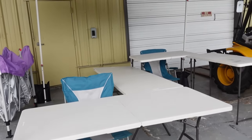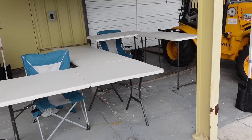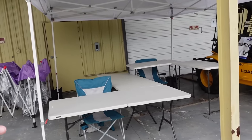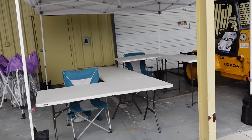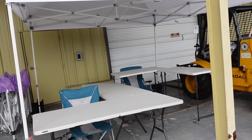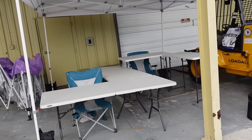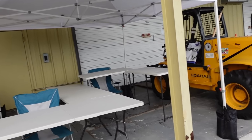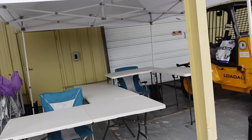But here's what it looks like, and the coordinator team we were just talking to her mentioned, since this is undercover, if we wanted to, we could always bring the tent out this way and then this part's still undercover. So we'll see, we might end up doing that tomorrow. But that's all for now. We're about to go get dinner and then head home and be here tomorrow around 2 o'clock to set up.